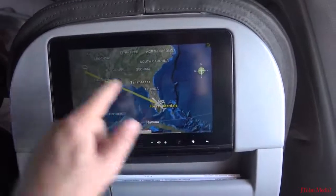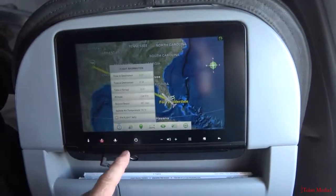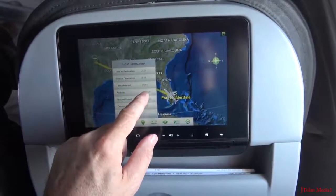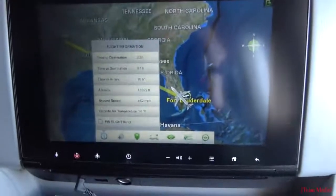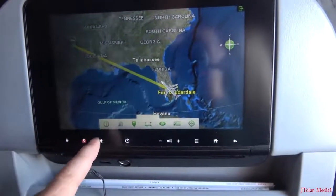In the visible spectrum, we're going to see a lot of haze. Now we're flying at about 18,500 feet. We're around Lake Okeechobee here, and let's look out the window without the filter. Look at that. Lots of haze. We're just on the west side of Lake Okeechobee.